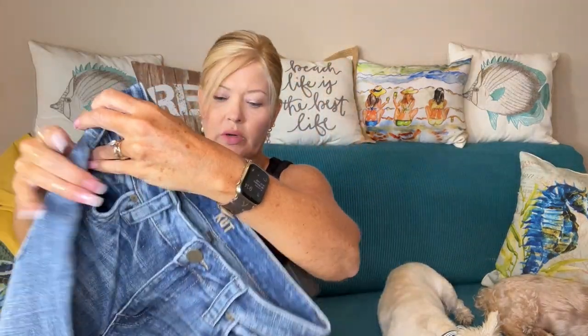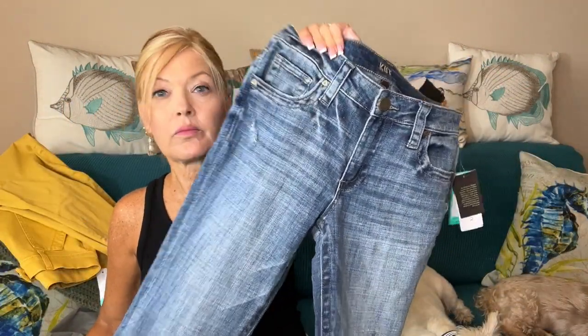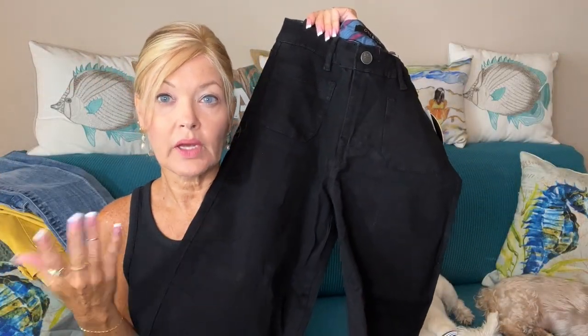Next I have something from Cut. These are, I think, a straight leg. What do they say? The ankle straight leg. This might have been the second item I decided to try. Okay, and then my last item is more pants. This is by 151, and these are the Veda wide leg crop in black. I have lots of bottoms.